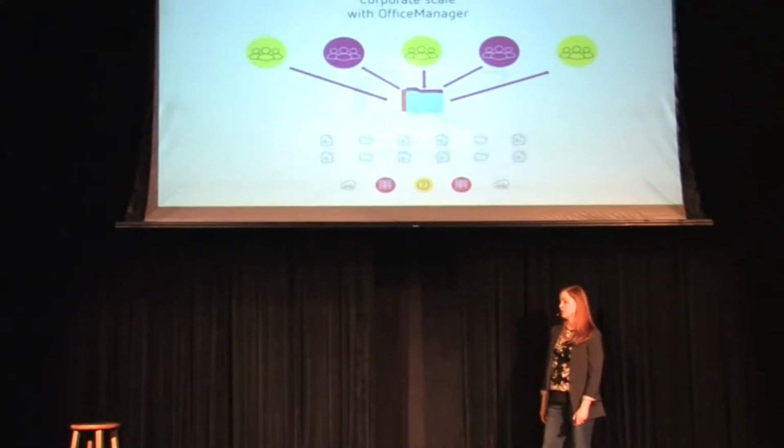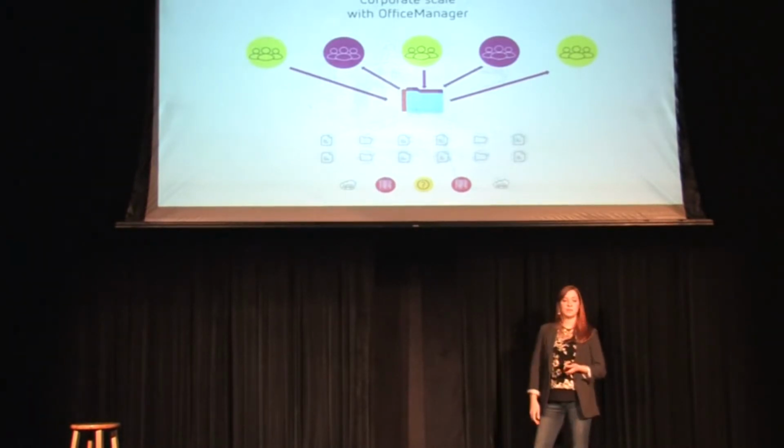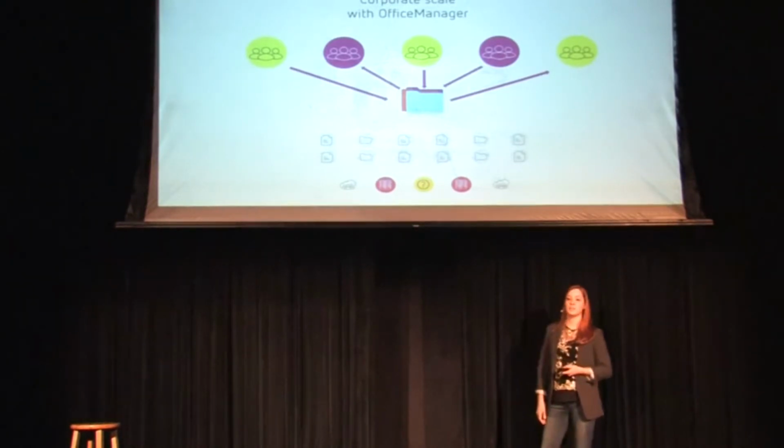Office Manager solves those problems by connecting you with all your files across all of your platforms. So now you're interacting with one interface. And using the machine learning algorithm, Office Manager can work the way you do, so you can stay focused on other things.